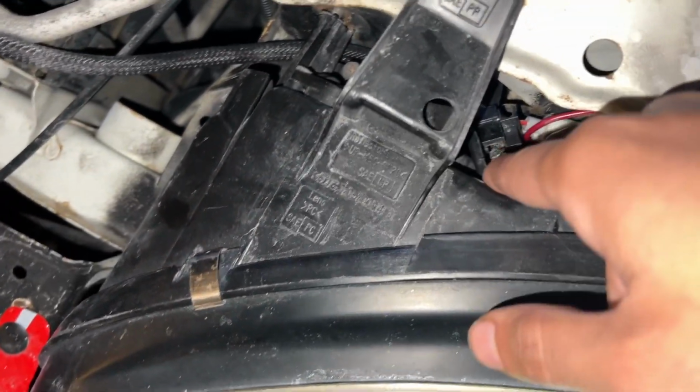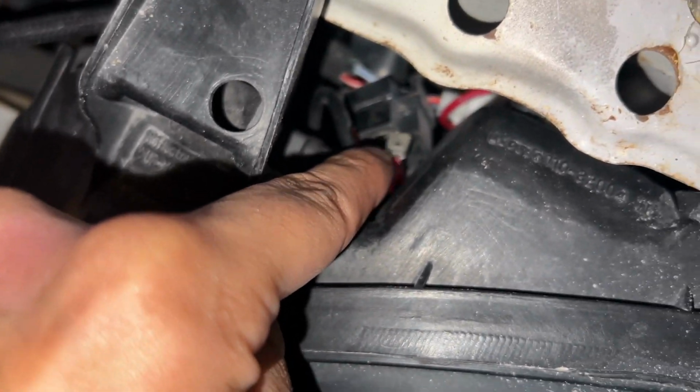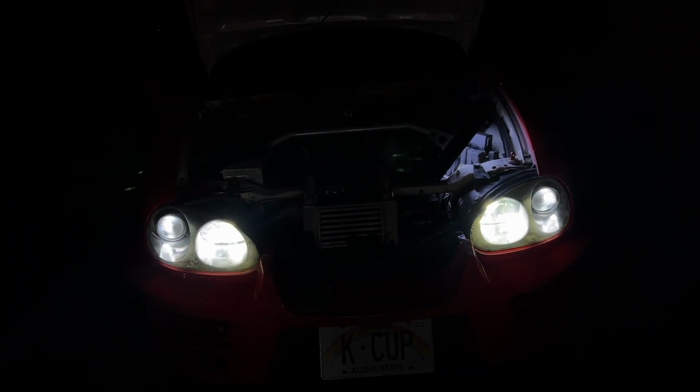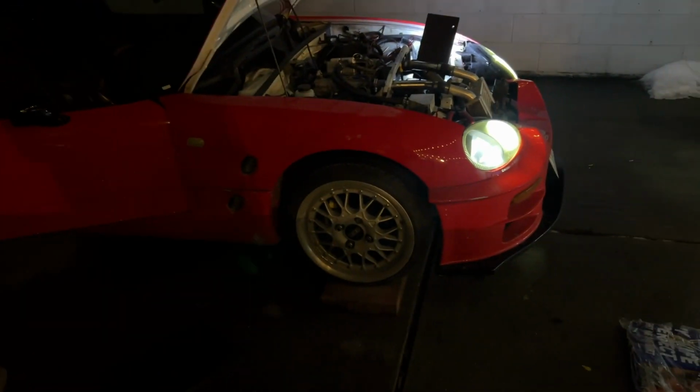All right. Oh, wait. I think it's right here. I think that might be my problem. We just found it live on camera. All right, let me plug this back in. Maybe that's my issue. Okay, we're back in business as far as my headlights go. I still got to put some underglow on here. Just waiting for it to get warm and dry for me to do that.